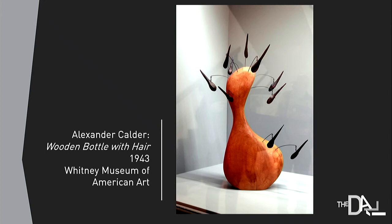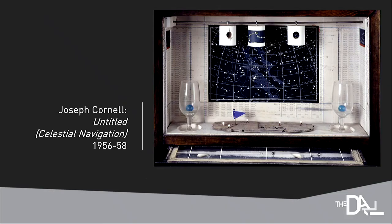Alexander Calder, of course, was influenced by the surrealist object before and during while he was making his mobiles. He also produced some extraordinary objects like this one, which is the wooden bottle with hair.